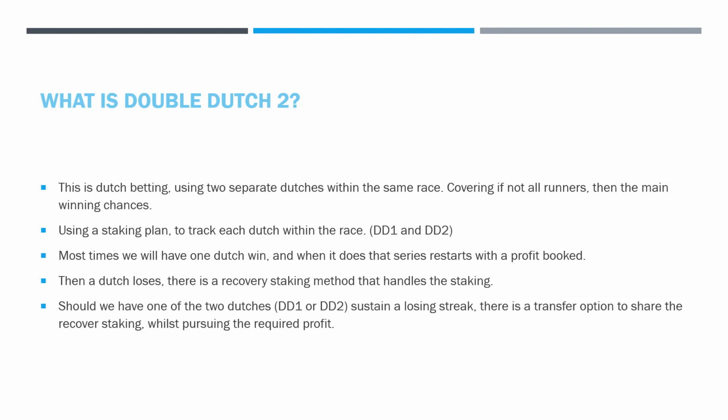Keep in mind that probably 95% of all races are going to be a winning race for you if your odds are high enough. If you keep a tighter band of range, then obviously you won't get the same strike rate, but you won't have to have the same recovery rate as well. So whilst pursuing a profit, we invoke this transfer system.